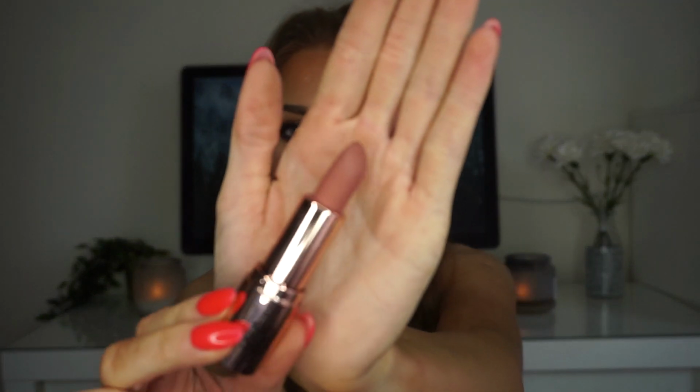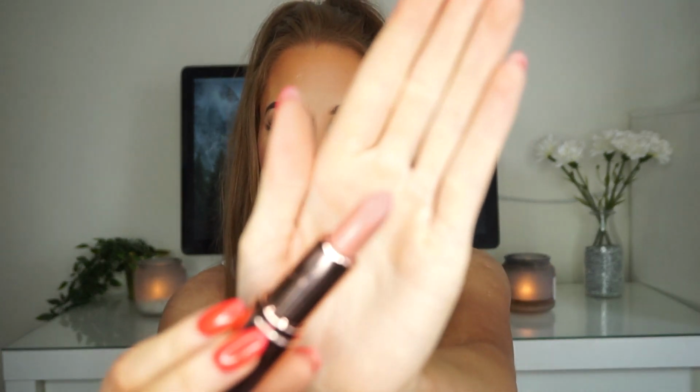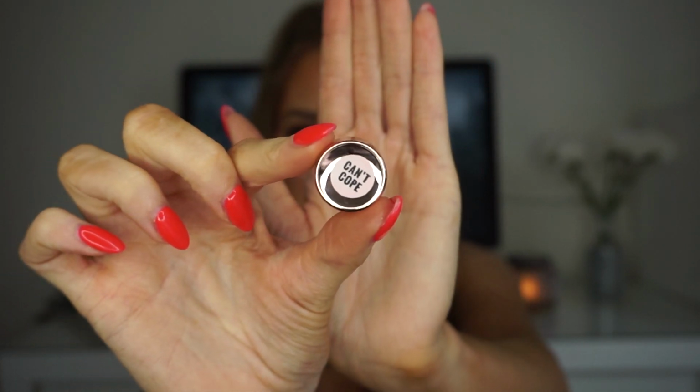So this is the shade Birthday Suit. So if I don't want a brown tone nude, I'll always bring this with me because it's more pink. And then I have the shade here, again slightly more pink, and that is in the shade Can't Cope. You can see that.